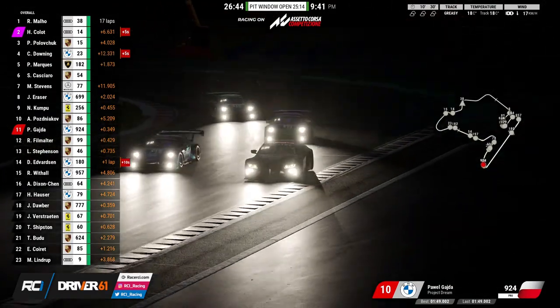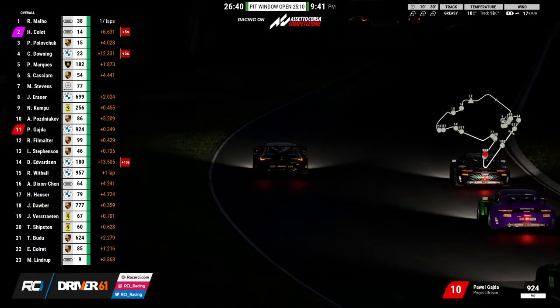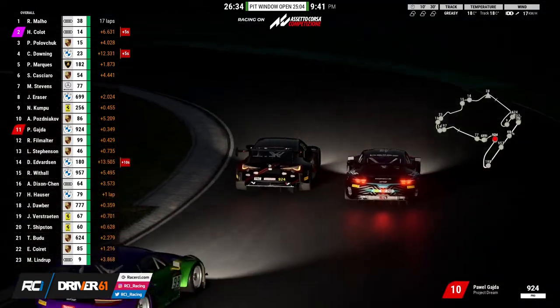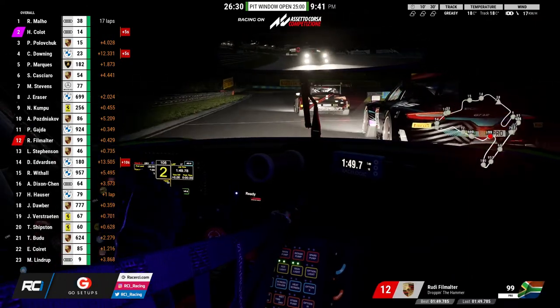So very, very good of him to quickly cut off the track, as we go back to Pavel Gadsda there, defending in that BMW from Rudy Filmalter, I believe, who's... Oh no, so it's Pozniakov, sorry. So he's made the move on Pozniakov and is now defending from Pozniakov and Filmalter in the Project Dream 924 BMW. Is that Porsche going to be able to hang it around the outside? I think it's still too damp out there to get the grip.